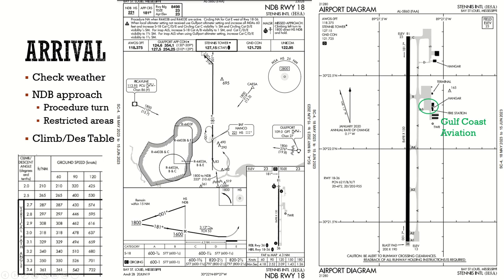So when I complete the procedure turn and I am on the final course, that's the point where I can start descending to 1,600 feet. When I pass the NDB, I can of course descend lower.